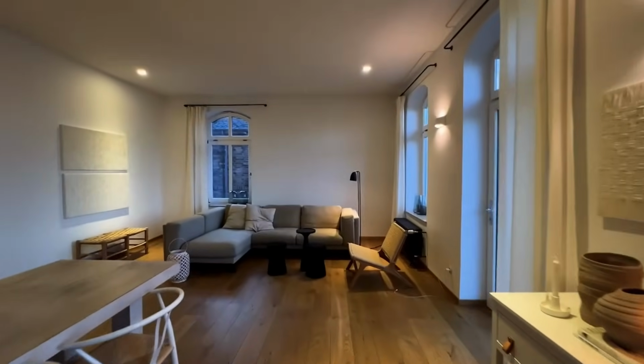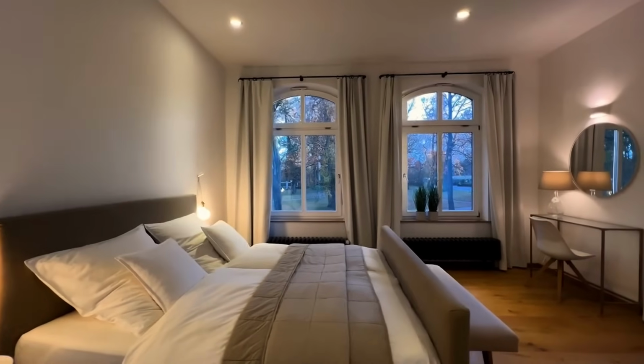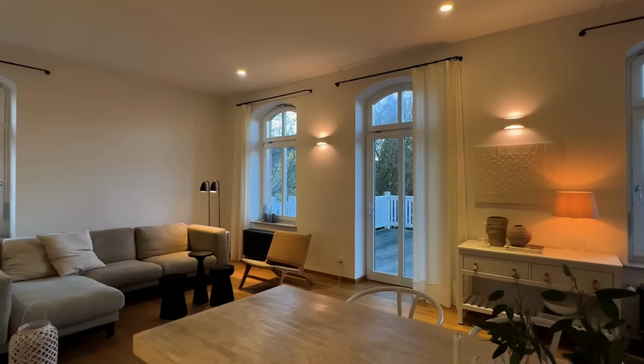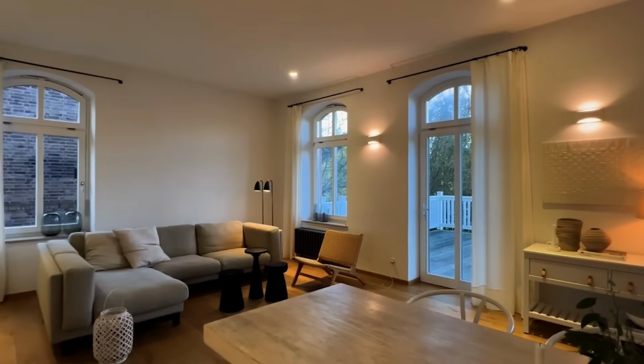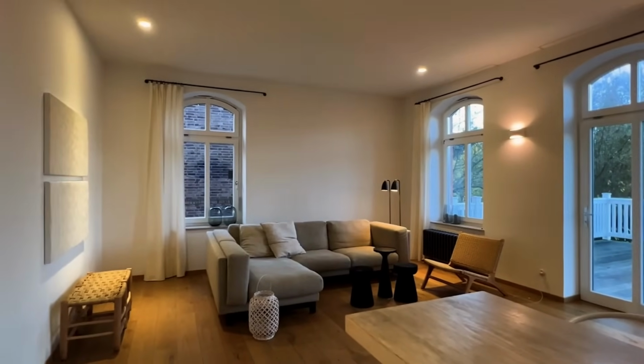Because this building is over 100 years old, we have these incredibly high ceilings and we have this beautiful old historic architecture. Unfortunately, throughout the 20th century, the building inside has been completely destroyed and all of the beautiful historic moldings have been taken away. But it has been beautifully redone into a modern, sophisticated suite.